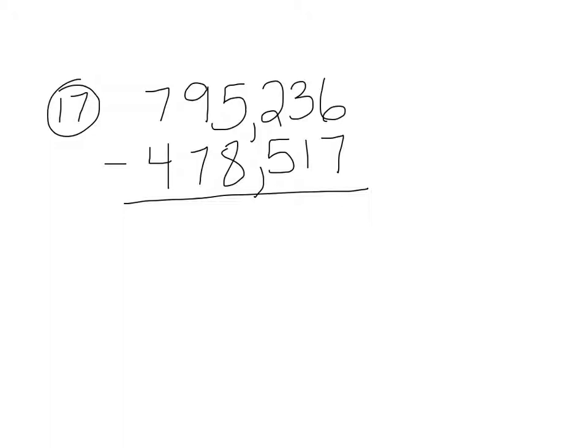So I look to my tens and I see, okay, no problem. I can take 10 out of the tens place and move that over and add those 10 ones to my 6 ones, and I have 16 ones to deal with now. Now I can do 16 take away 7, that's going to be 9. So the ones place is all sorted out. I go to the tens, I have 2 tens, take away 1 ten, that means I'm going to have 1 ten remaining.